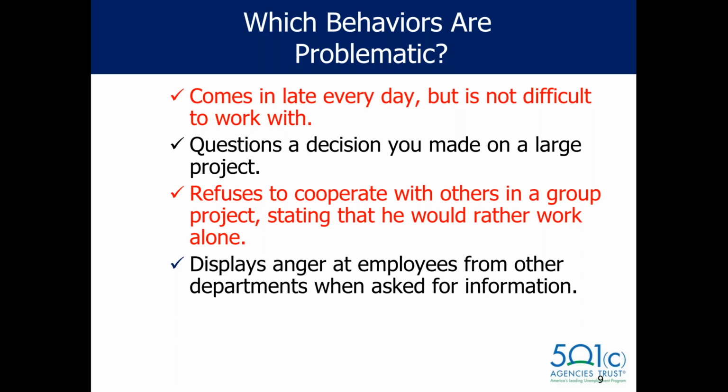Number 2, an employee who questions decisions on a large project. Hey, actually not. In this case, no harm has probably been done, as long as the employee does not outwardly criticize or refuse to comply with your decision. It's okay that an employee questions the decision, and it's possible that the employee does not fully understand your decision, or perhaps has a different point of view that you did not consider. They might have a great idea. So you want your employees to question. You might not agree, and that's where you'll have the dialogue with them.